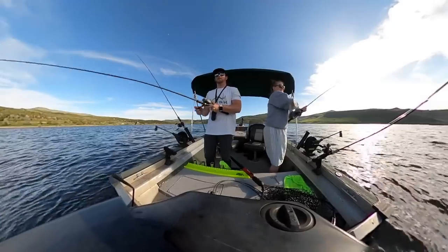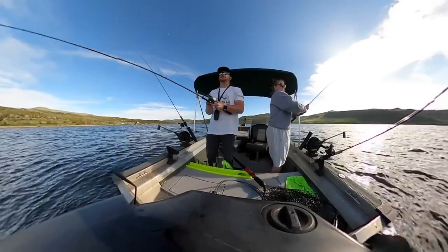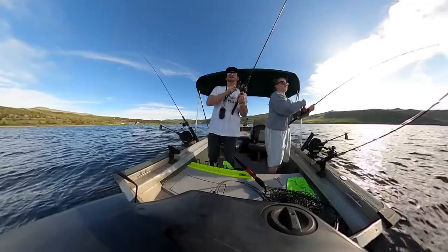Double coming into the boat ramp. Holy sh! This one is so big.